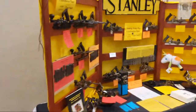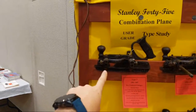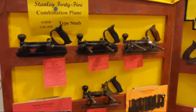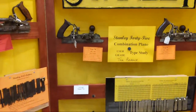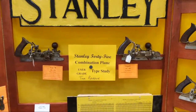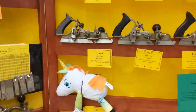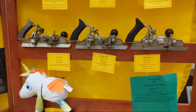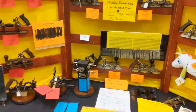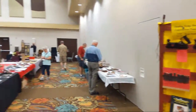Here. This is the Stanley 45 through the ages. So we start up here with a type 2 Stanley 45. There is no type 1 Stanley 45. And they continue on down through all of them. So you have the type 7, the type 7B, the type 8, 12, 13, 14, 15, 16, 17. The 18 is almost unheard of. 19, the type 20. And so it's kind of interesting to see how it was changed throughout the years, how the Stanley 45 adapted. Really, really interesting study here.